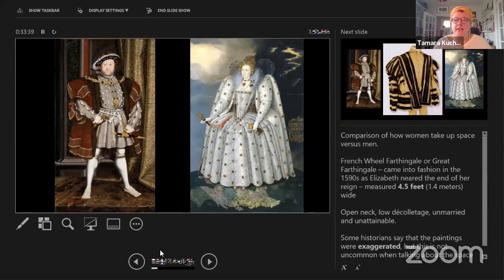And this is a comparison just to look at how women take up space versus men in this time period. In this portrait of Queen Elizabeth I, she's wearing the French wheel farthingale, otherwise known as the Great Farthingale. And this could be either stiffened with reeds, with the actual hoop, or a heavy canvas. It came into fashion in the 1590s, so towards the end of Elizabeth's reign. And they were measured at as wide as 4.5 feet, or 1.4 meters wide.